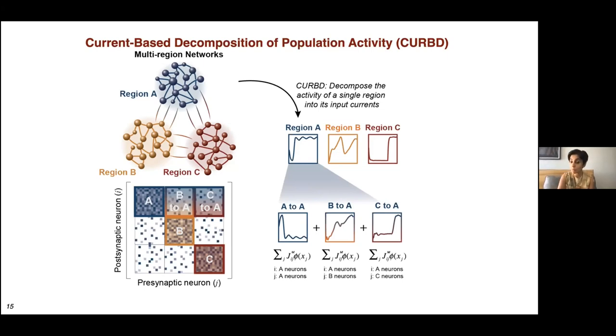But the currents from B to A have this bump-like feature, which was absent in the recorded output. It was only present in the activity of region B, which is connected to region A through sparse interactions. But you can still tease that apart over here. And currents from C to A have this fixed point-like feature, which was again absent in region A, but present in the output of region C, which is otherwise invisible to you, except if you did this decomposition.